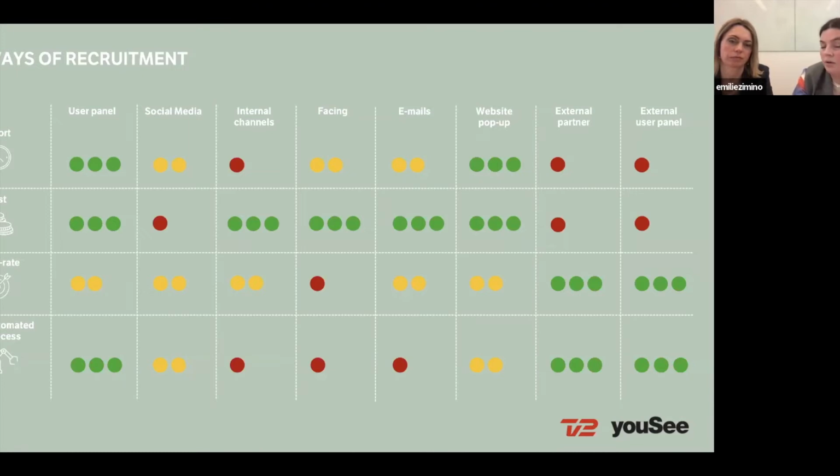I know that you guys at TV2 have been working a lot with external partners. We have done that a bit in YouSee, but mostly we have been using the internal channels, and I can tell you that is something that will give you gray hair. And of course, the benefit is that perhaps it's really time consuming, but then the cost is really low, and that can also be a super good thing.